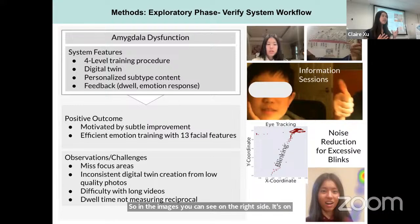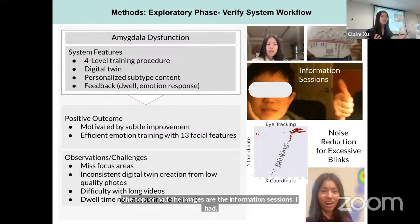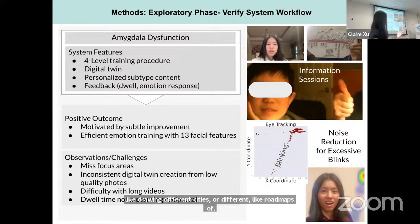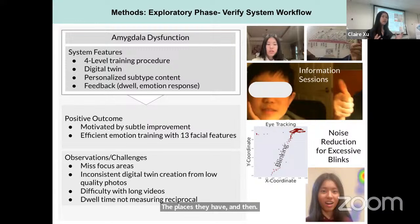And I hosted these over Zoom meetings, where I had some icebreakers and also led the people with ASD to draw a little bit. So there's one of the talents, as you can see right there, of drawing different cities or roadmaps of the places they have. And on the bottom side, you can see the actual training results and how the individual focuses more on the top right side. And this is the quick scan path of their vision, where they glanced across the screen and focused more on the top right.